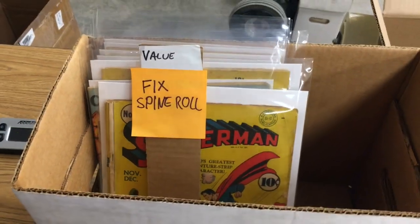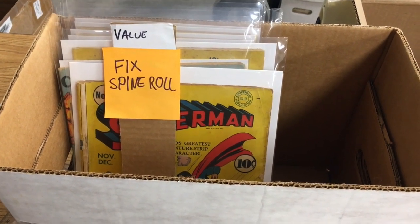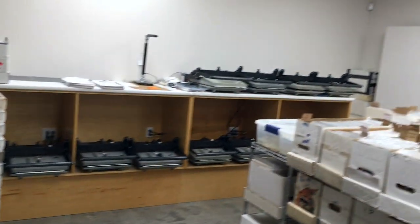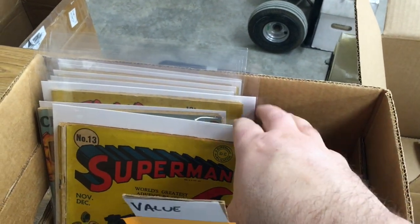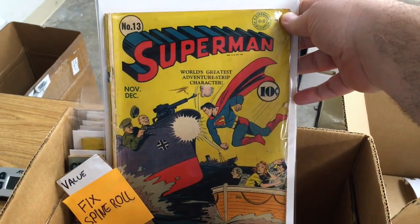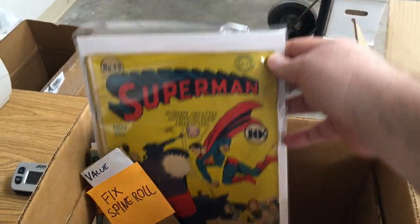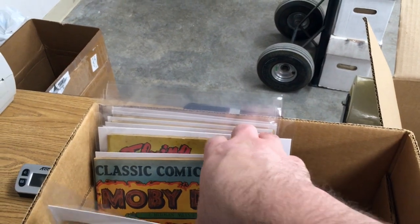And then there are also some more in this box over here. I'll come over and show you this box. It looks like these are obviously all going to CGC. And you can see here, fixed spine roll. I'm not sure if that's to indicate that we notice a spine roll has been fixed, or that we need to fix it by putting it in one of those presses. But anyway, look at this. Superman number 13, and that is a classic cover as well. Wow. I so desperately want to take this out of the bag and thumb through it. I'm not going to. I probably shouldn't even be touching it just as it is.